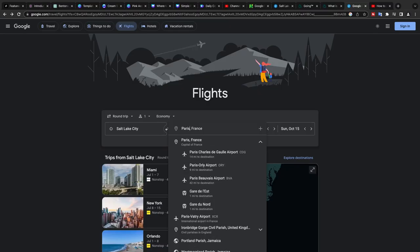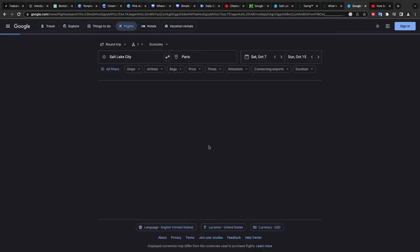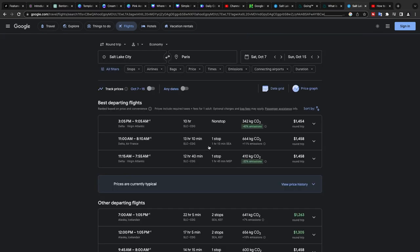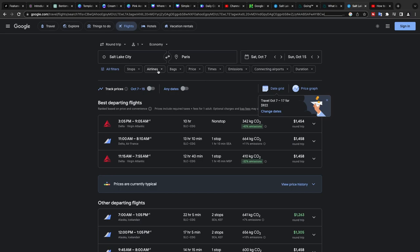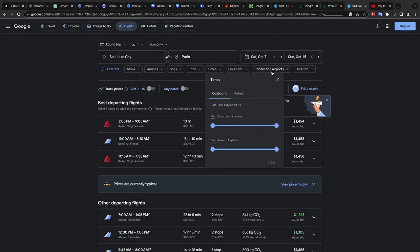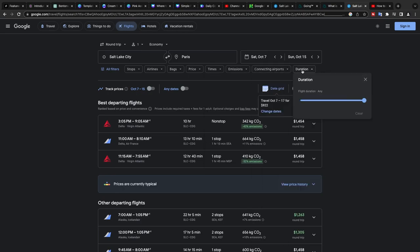All right, back to Google Flights. Google Flights is very intuitive and easy to use. You just add your destinations and then you can play around with different filters like the number of stops, which airlines or partners, if you have carry-on bags, when the flights leave, what airport you connect through, and how long the flight is. I recommend leaving those blank at first and then using it to narrow down your options.